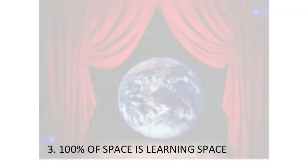Of course, this changes how you use spaces. And now it's very popular to say that 100% of spaces in kindergartens or in schools are learning spaces. There are many examples of how to do this also without building a new school, because if you're doing a new design, it's easy to design this way. But there are examples from various countries. They did it in existing schools.